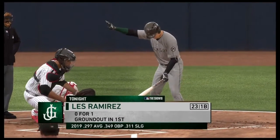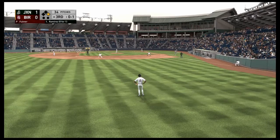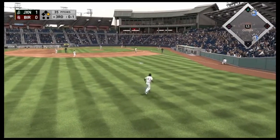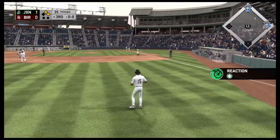So digging in now, first baseman Les Ramirez, 0 for 1 here in this one. There he goes. Swing, and he pops it up. Jamison moving in. He can't get there as it falls in. Throw comes in quickly from left, so even on the hit.